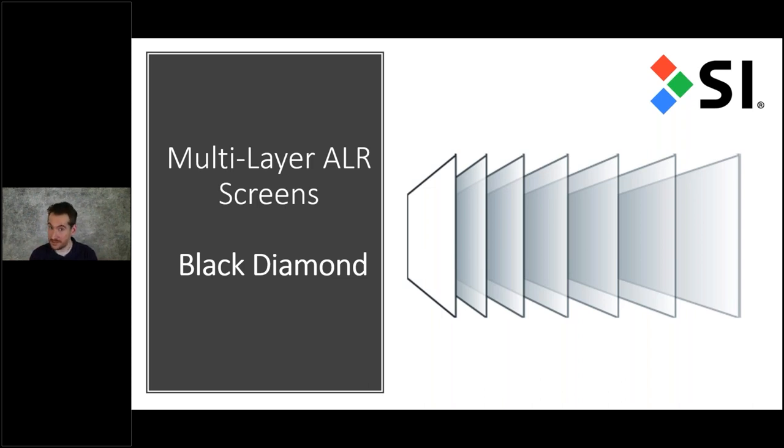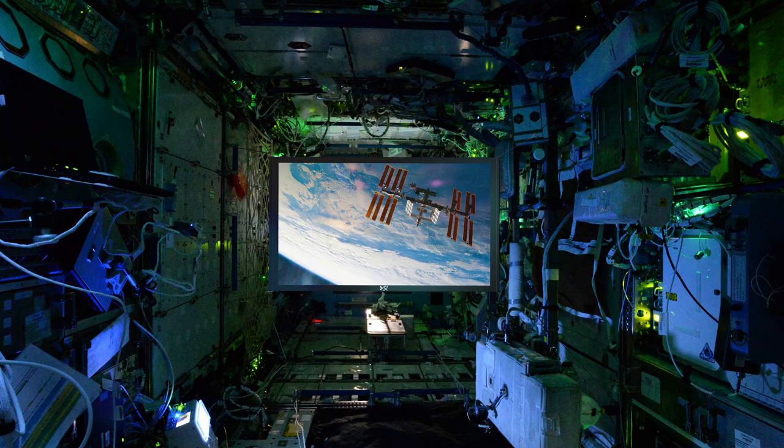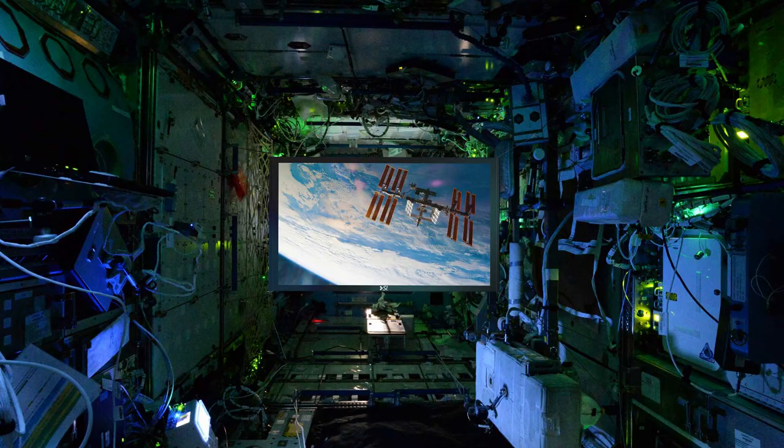But of course, we want to make sure that we have other options because maybe a client wants to go even bigger, or perhaps a client wants to put an ALR screen into space. Let's talk about that really quick. Back in 2015, NASA came to us and said, Screen Innovations, our cosmonauts floating around the International Space Station, they are communicating with their family and talking to NASA and watching Star Wars on 13-inch monitors. Is there any way that you can create something for them?